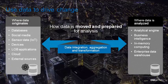So, big data analytics is a complex subject, but really what we want to do is simplify the conversation with our customers. Don't get stuck in the minutia of what this big data technology is, how you build it, or what the architecture looks like. No, let's get back to the basic fundamentals.